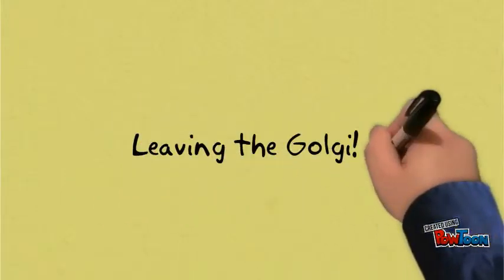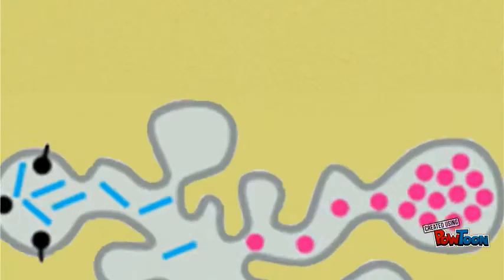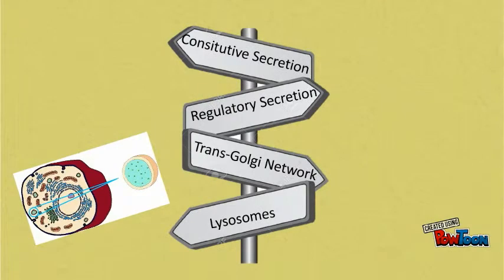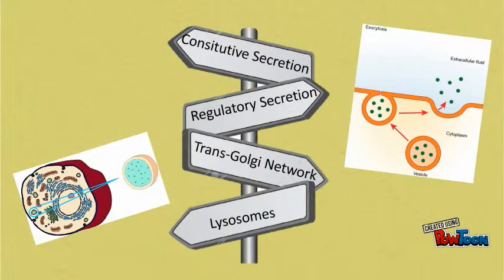Once post-translational modification has finished, the proteins are grouped into different taxi vesicles depending on which wristband modifications they received earlier. Now Patrick and his protein pals have left the trans-Golgi network. They either travel to the lysosome or are excreted from the cell via regulatory or constitutive pathways.